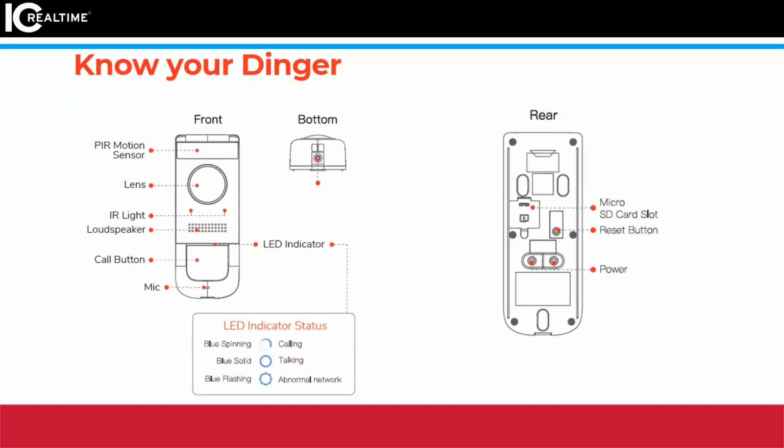Now let's talk about those abnormal networks for a second. Something you want to keep in mind here, and this is something with any Wi-Fi connected device that's on the exterior of a home. Realistically, you want to have a really good Wi-Fi connection that can reach the exterior of that home. If you can go outside with your mobile phone and you can still have an internet connection or a Wi-Fi connection from that home, you're pretty much good to go.